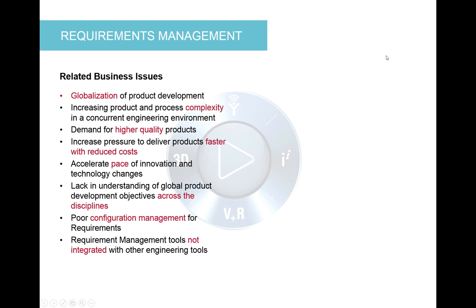Some of the business issues that really drive the need for a good requirements management tool are, of course, the globalization of product development, meaning that you have teams and stakeholders of requirements spread out around the world in a lot of companies today. This drives the need for good collaboration tools and a single source of the truth when it comes to the requirements on current or future products. The complexity is increasing. It's a concurrent environment with lots of activities happening in parallel, also causing the information related to requirements to be more complex, and the need for a tool to detangle that web of information is strong.